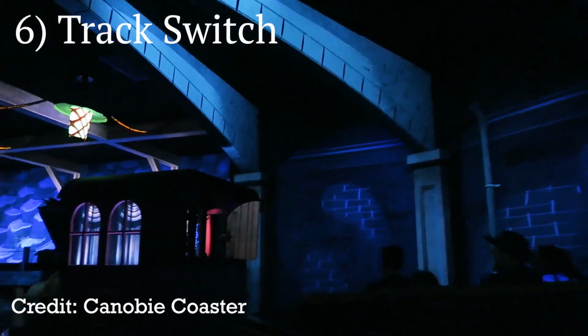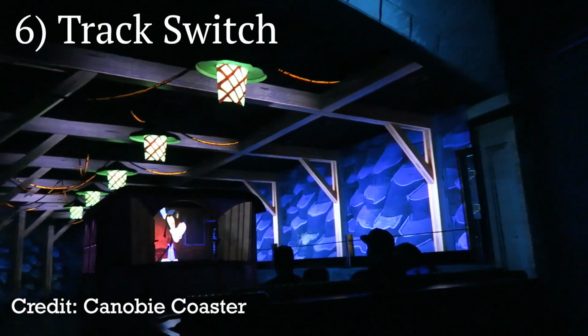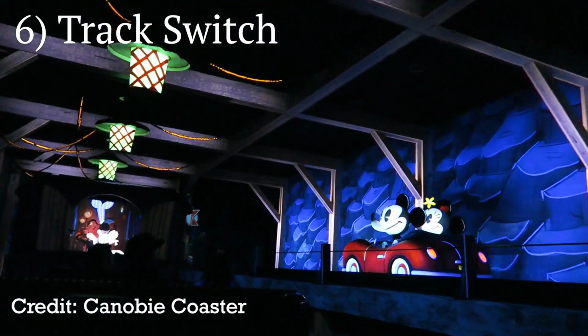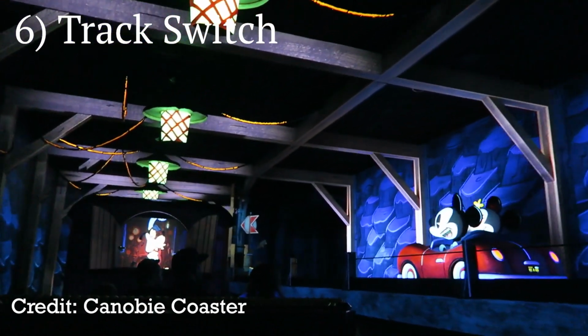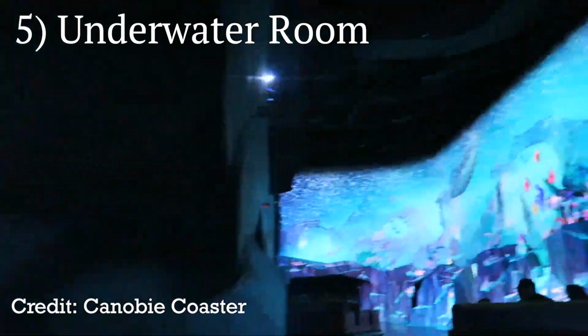Number 6 is actually the first scene on the list. It is the track switch. It's a really cool introduction. It's really cool to see Mickey and Minnie for the first time. They look awesome, and their interaction with Goofy is great, and they look really animated. It is awesome. Number 5, we have the underwater room.